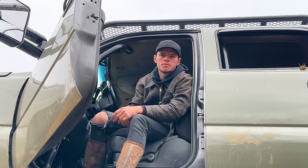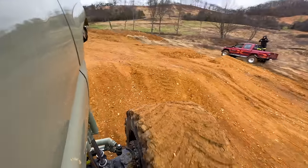When I was going up that hill, it looked like it was struggling, but the torque converters are just slipping. I think at lower RPMs it's just spinning the converter. These might have a high stall torque converter. That's what I wonder.